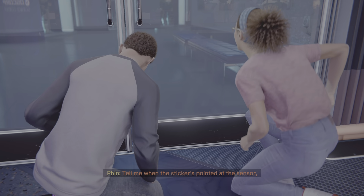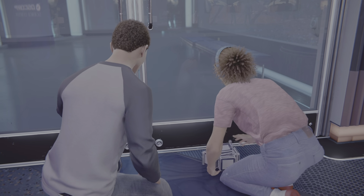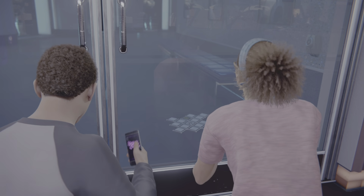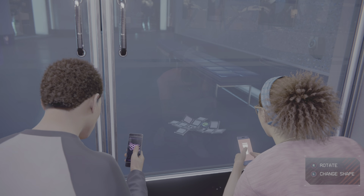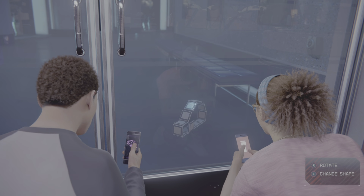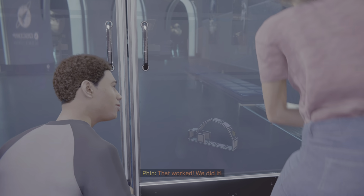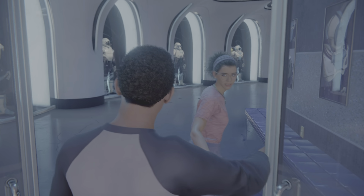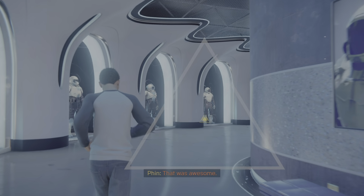I've got the light. Tell me when the sticker is pointed at the sensor, and I'll turn it on. No one's looking at us yet. Gotta hurry. That worked! We did it! Come on! Our project awaits. That was awesome.